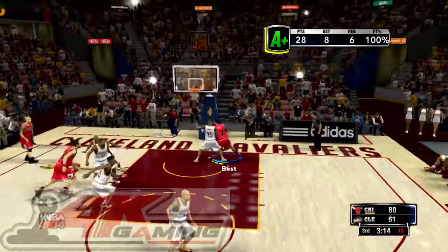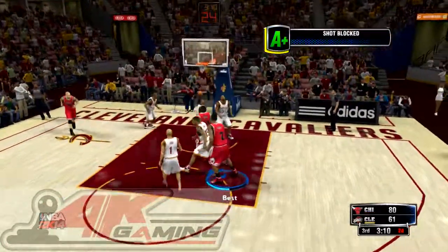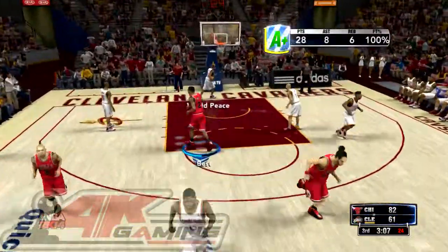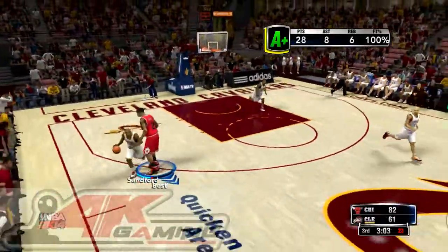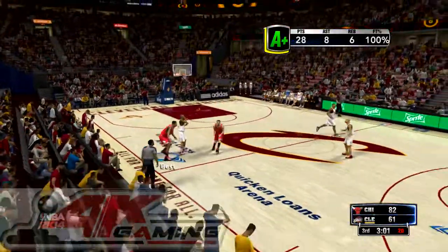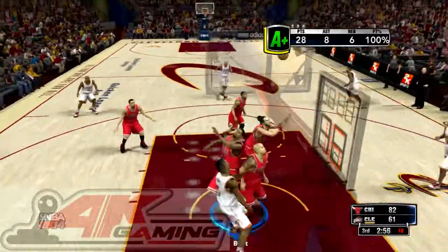Here's Flash. And the rejection by Bennett. And they'll keep possession. And that one's good by Noah. With the success they've had rebounding the basketball, they're right where you'd expect them to be. Firmly in control of this game. Yep, they have not let their guard down one bit in the paint. There's the block.